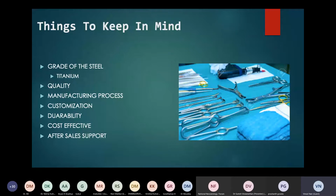Also, we need to check with the manufacturer whether they can do customization, because some doctors need their own way. Examples are retractors, the length of the instruments, the curve of the clamps. Depending on the doctor's choice, the vendor or the manufacturer should customize that. Then next is the durability. Also, we need to think about the cost, because Indian instruments are available at a very good cost with long durability, while the same instruments imported from outside will be 3 or 4 times or 5 times costlier than the Indian ones.